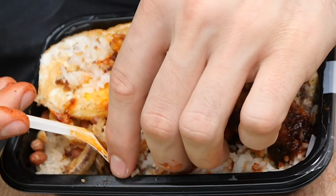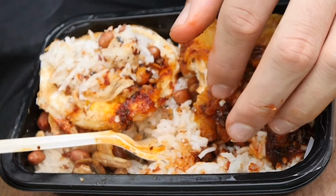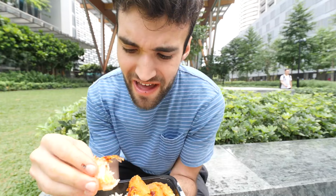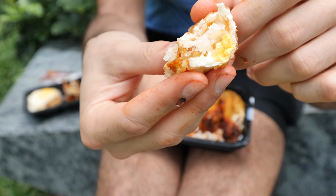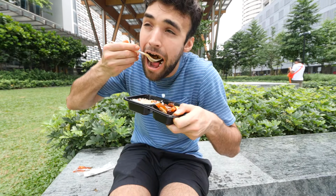Next, let's go for some peanuts, some of those little fish, the rice, and almost make an egg sandwich. Holy frickin' cow! That tastes legit like a fried egg. But next, let's get a little bit of this fish here. Unreal, man. We are getting started off strong here.